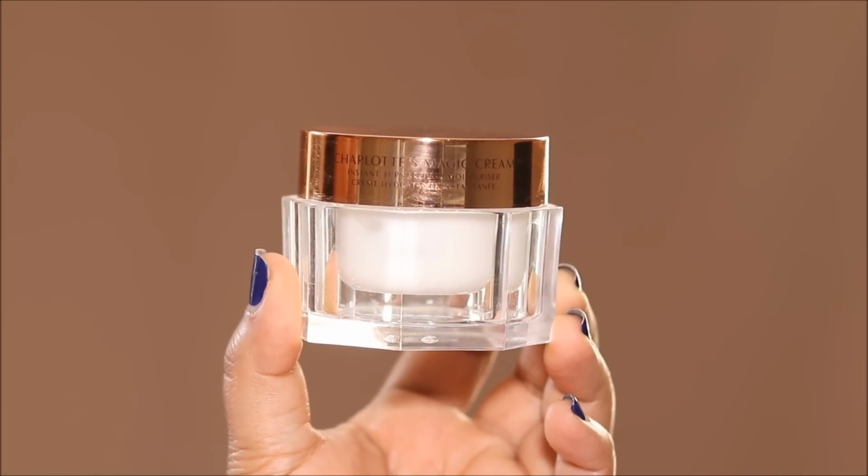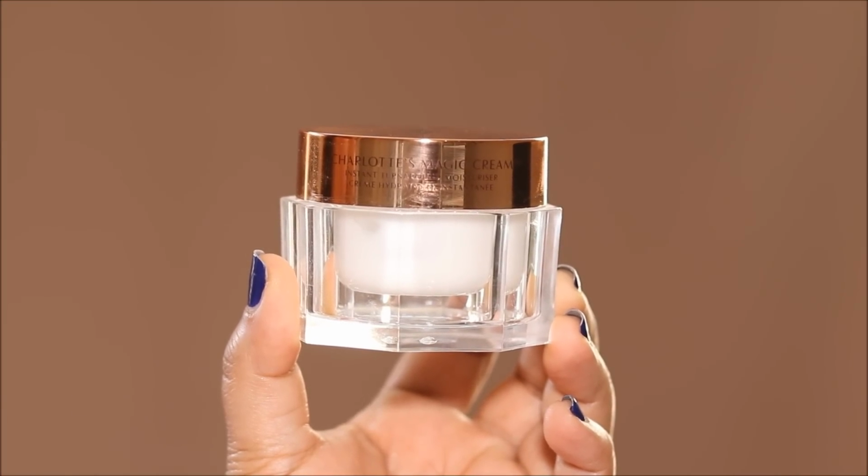Next, to prep my skin again, I'm going to be using a moisturizer on top of this. And the one that I'll be using is the Charlotte's Magic Cream. This is by Charlotte Tilbury. This is literally magic in a bottle. It quenches my skin's thirst like no other. But yes, it is very pricey, but it's well worth it for me if it helps with my skin. I don't splurge on too many things, but when I do, I make sure the quality is excellent.